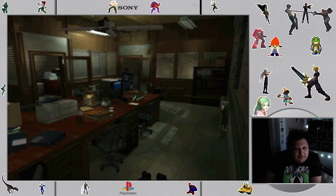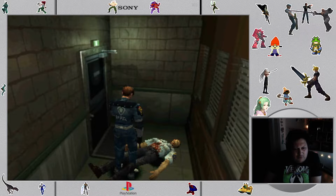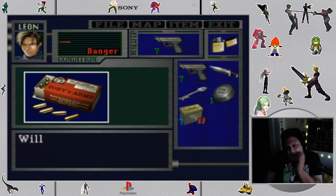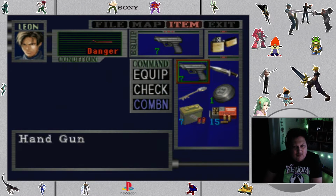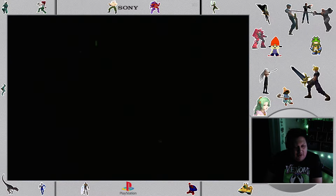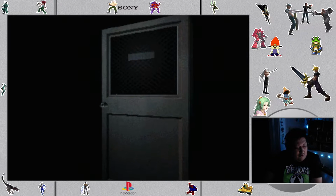I don't think there's anything else in this room. There's a guy on the floor. So this guy has ammo on him. The other guy just has to remember not to walk over because he'll actually bite you. There should be an herb out here, actually, though.